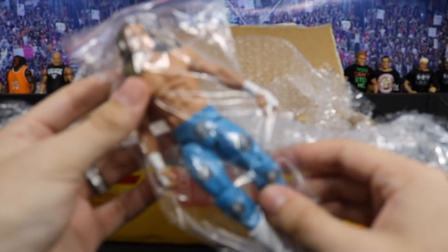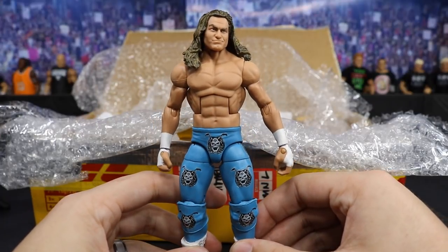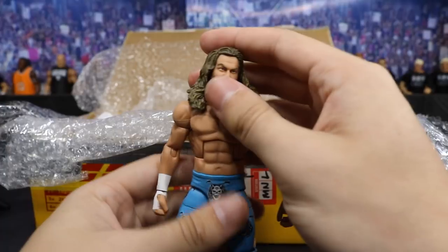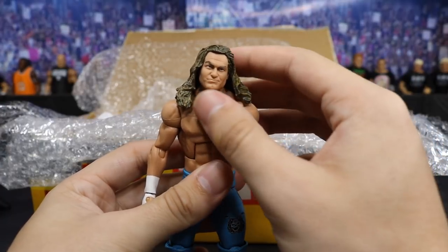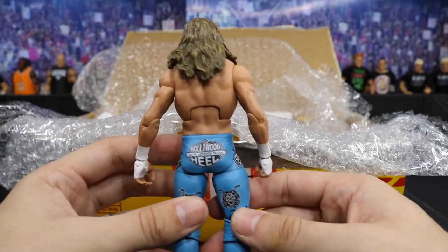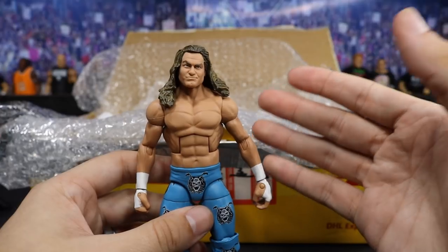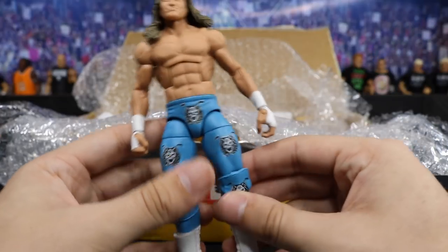Next up, we have one of my favorite Ziggler attires ever, and it is this blue color. I love this attire so much, guys. I just think that blue really pops off. And I love this head scan. This is actually some Shawn Michaels hair, and he repainted it, obviously, to fit the Dolph Ziggler head scan. I think it works. At the time he wore this attire, his hair was really thick and long. So I think it works out great.